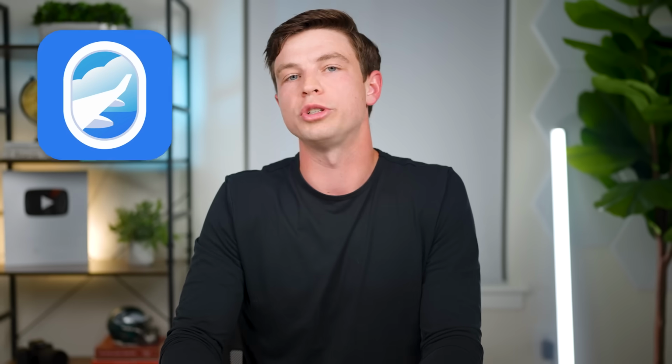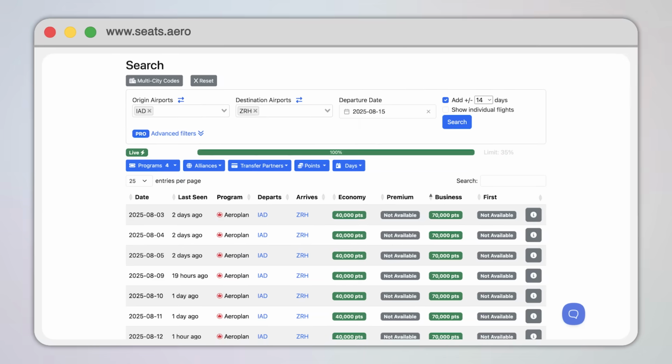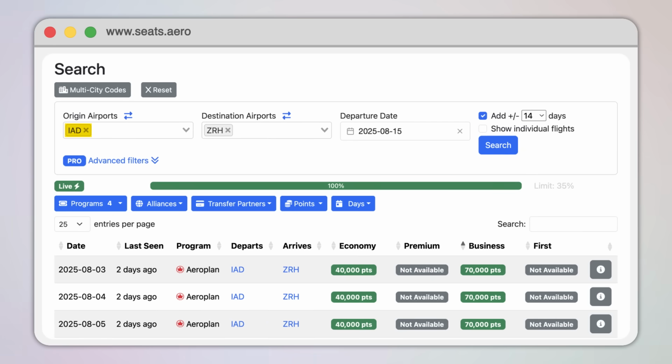So I'm going to go ahead and use a tool called Seats.Aero that I really like for saving time during this whole search process. So over here on their website, I'm going to enter IAD for Washington Dulles as the origin and ZRH for Zurich as the destination. And I'm going to be flexible on my dates. So using Seats.Aero Pro, I'm just going to search for the middle of August for plus or minus 14 days.